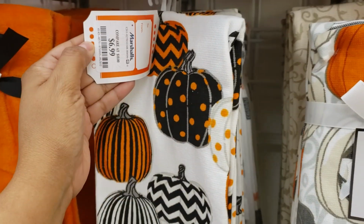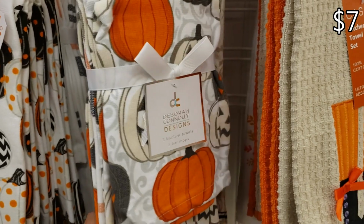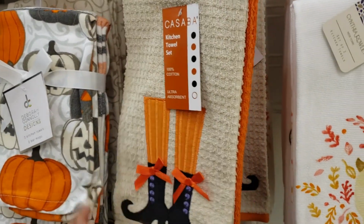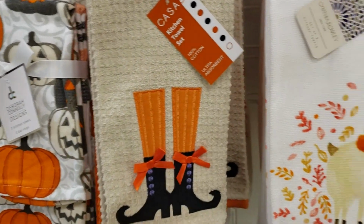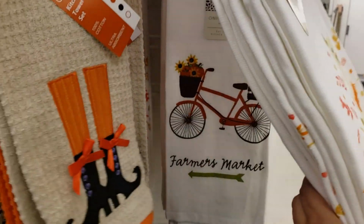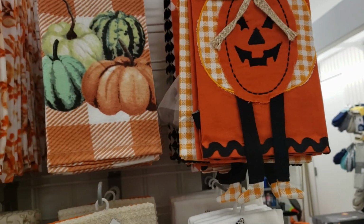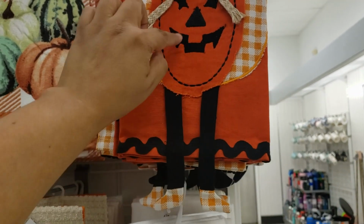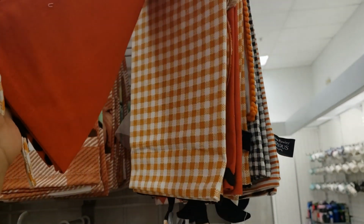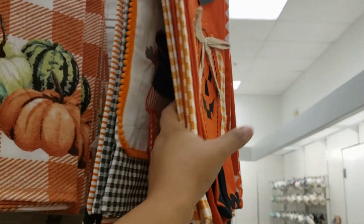I found a little bit of Halloween for $7. Got some pumpkin towels. This one's like a set for $12.99. Oh, look. You're gonna get two here. That one is $7. Oh my gosh. No, I do not want to see the llama for Halloween or for fall. I'm so over it. Really cute. Reminds me of being a kid. You know how in elementary you used to make those pumpkins with their feet with construction paper. How funny, right? Really, really cute. Let's see. $7. You do get two.